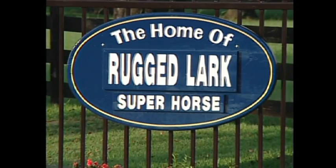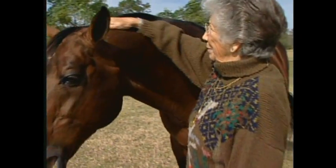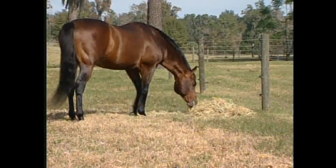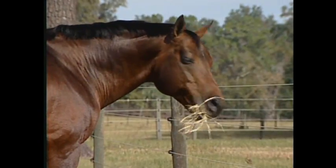People come here all the time, of course, to see Rugged Lark, and they're always asking me, what is that fence? And I can tell them what it is, and they say, well, do you like it? And I said, yeah, I love it. I have no fear whatsoever about leaving Lark behind ElectroBraid fence.